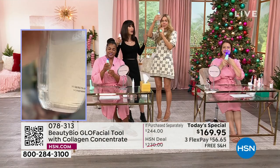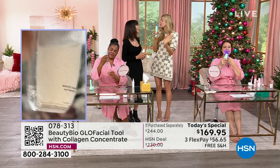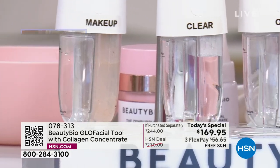And you know what, when you get all that out, everything you're using is gonna be able to get in there and work better. 100%, yep. And guys, it's a difference. That is healthy skin. It would be like not brushing your teeth.